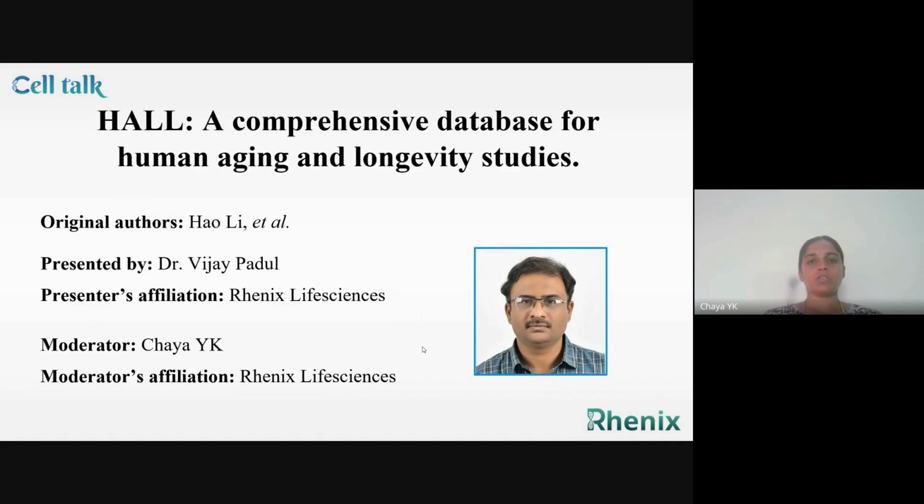Today, our speaker, Dr. Vijay Padul, will be delivering a talk on a comprehensive database for human aging and longevity studies. Vijay Padul is a senior scientist at RENEX who leads bioinformatics, genomics, and next generation sequencing research related activities in the organization. He is currently working on the neoantigen cancer vaccine pipeline projects.